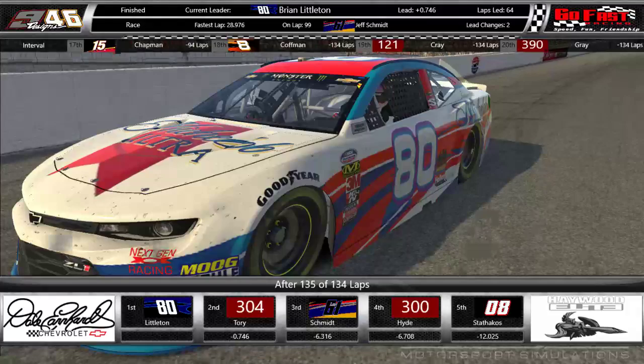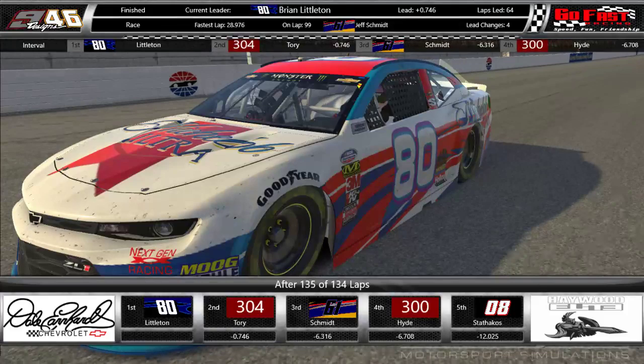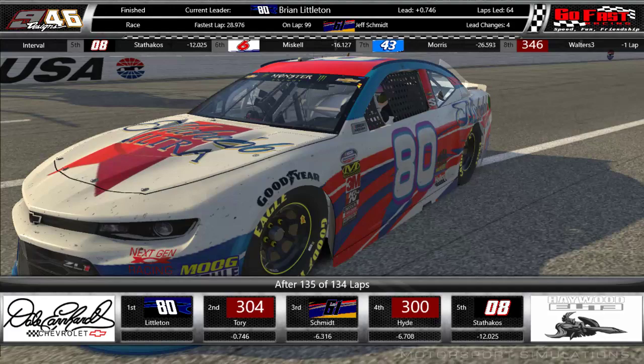So we're going to show you your top five. There you have it. Brian Littleton in the 80, your winner. The 304 of James Torrey in second place. In third, Jeff Smith. In fourth place, Roy High. Fifth place, John Staffagos.